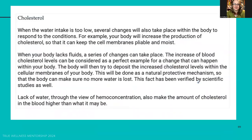When the water intake is too low, several changes will also take place within the body to respond to the conditions. For example, your body's going to increase the production of cholesterol so it can keep the cell membranes pliable and moist. When your body lacks fluids, a series of changes can take place. The increase of blood cholesterol levels can be considered a perfect example of a change that can happen within your body. The body's going to then try to deposit the increased cholesterol within the cell membranes of your body. This is done as a natural protective mechanism so that the body can make sure no more water is lost. This fact has been verified by scientific studies as well.